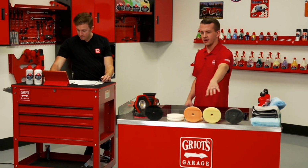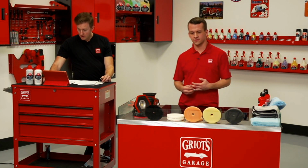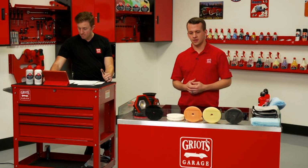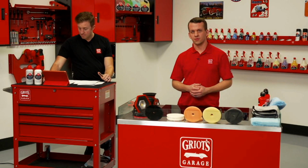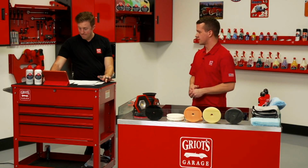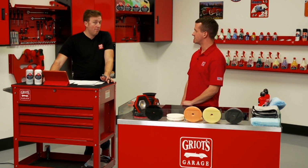That'll tell you a lot about whether or not you can go lighter or whether or not you need to go more aggressive. So yeah, that also finishes down well. In my experience on moderate to soft paint, like what you likely have on the Honda, that's going to work pretty well at getting out rotary holograms. Yeah, if it's a harder surface, you may need to bump up to fast correcting cream.